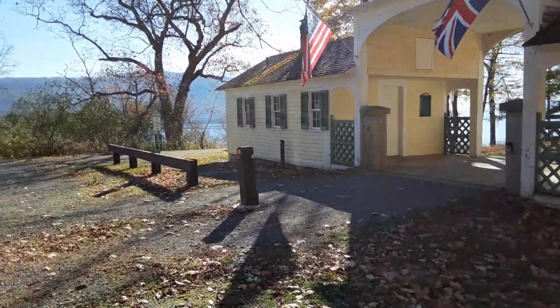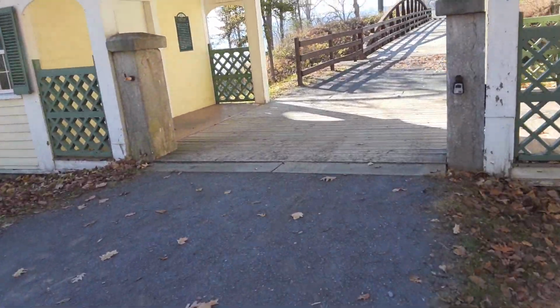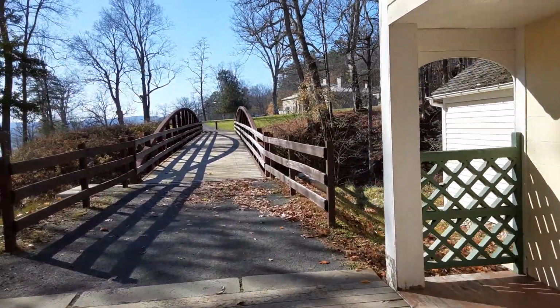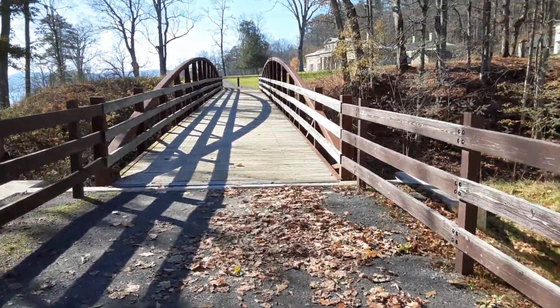So I'm going to take you out of the Tin Top. I'm going to go across the bridge, back up to Hyde Hall, and hopefully our next stop should be at the covered bridge. So here we go, folks. Enjoy as we walk across.